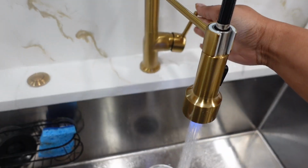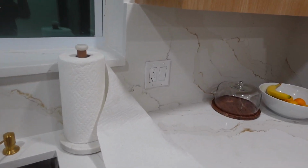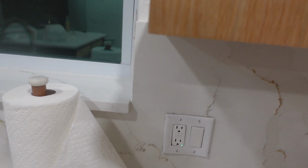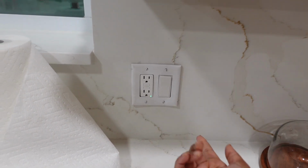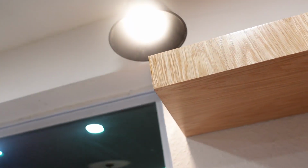Turn it off. And I'm over here complaining about I went over budget. When I see all the fancy dancy smoke stuff that I bought for this house, I'm like, yeah, I see why. So this one used to be the light switch for the garbage disposal. Now it's for these lights. You see? Isn't that nice?